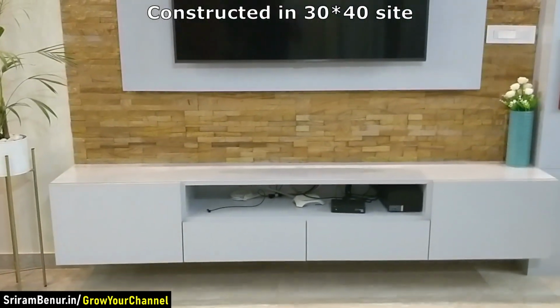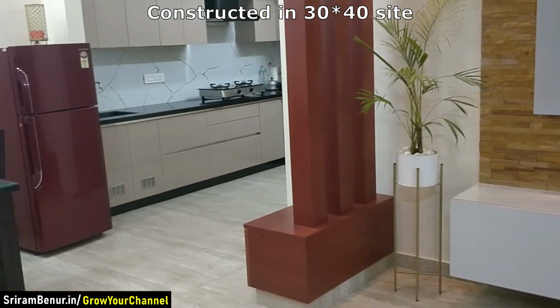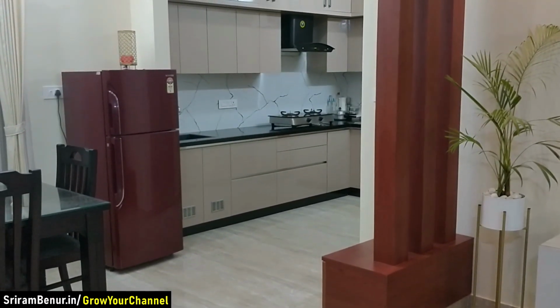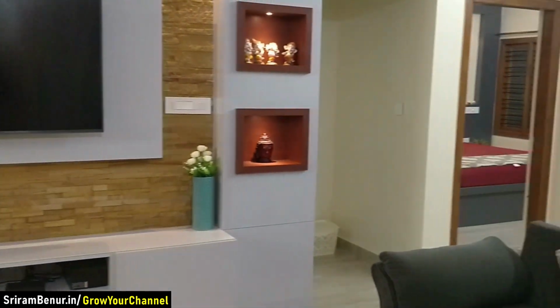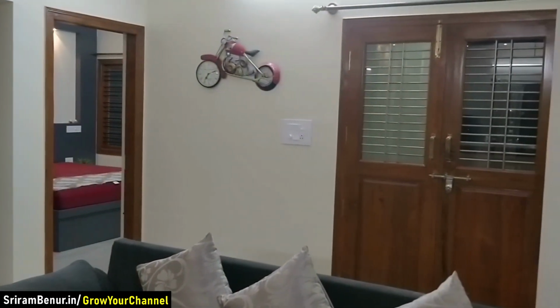So you could see that this is how the view looks from the hall. You could get the complete view of the kitchen. And if I can show you on the other side, that's our master bedroom. And that's our balcony.